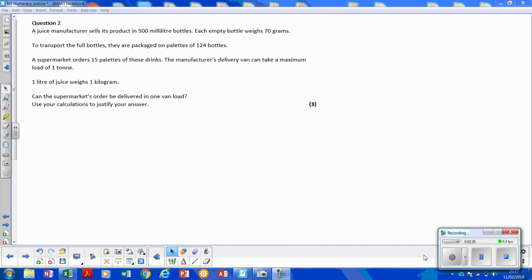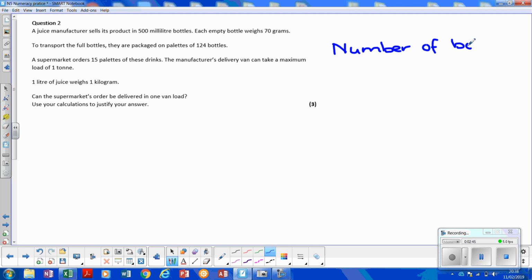First thing I would do is work out how many bottles we've got. It tells us that there are 124 bottles in a pallet, and the supermarket orders 15 pallets. So the number of bottles is equal to 124, that's how many bottles in a pallet, but they want 15 of them, so we're going to multiply that by 15. When I do 124 multiplied by 15, I get 1,860 bottles.